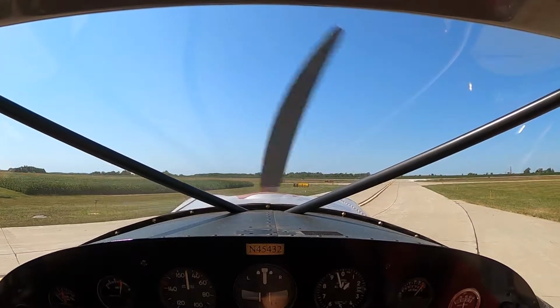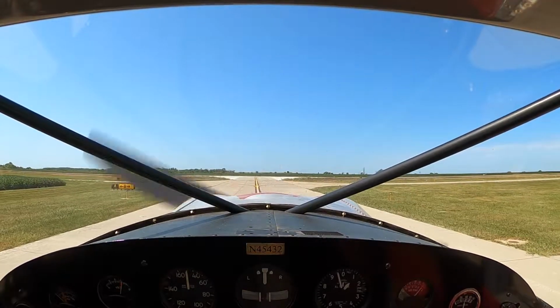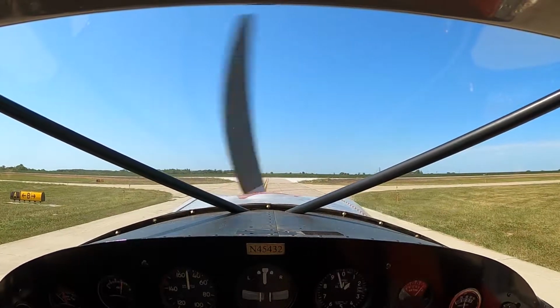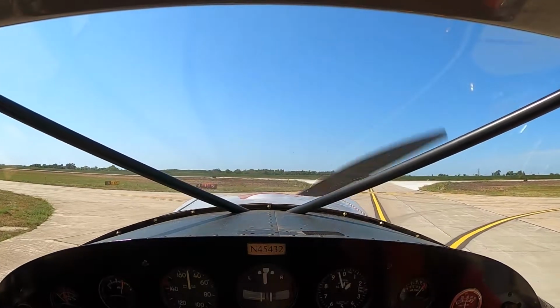Alright, hi everybody. We're getting ready to go for another little flight. Have some thunderstorms forecast to be moving in later on this evening, so we want to get into flight before that. So let's go on another little trip down through memory lane.